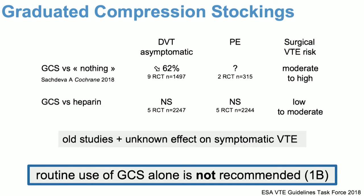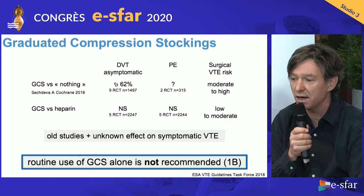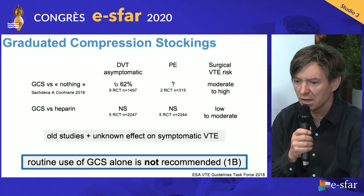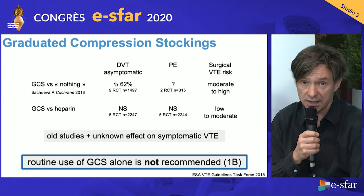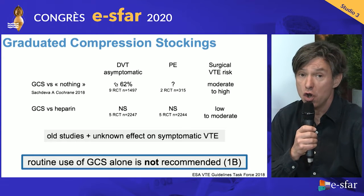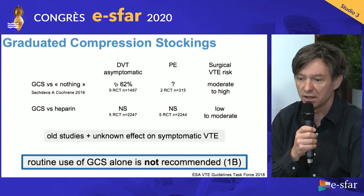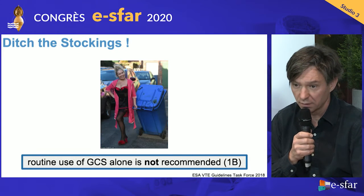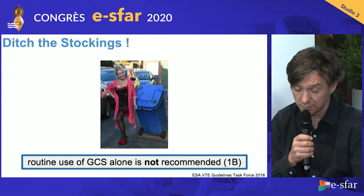Now, stockings, compared to nothing, reduce asymptomatic DVTs, but we don't know if they reduce symptomatic events such as PE. Compared to heparin, they show a similar efficacy, but they were not tested in high-risk surgery such as hip or knee arthroplasty. Therefore, the guidelines recommend to not use routinely stockings alone. So we have to ditch the stockings.